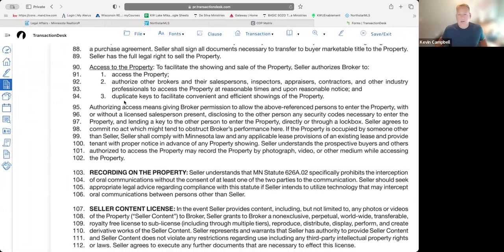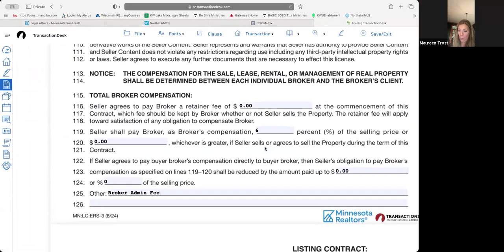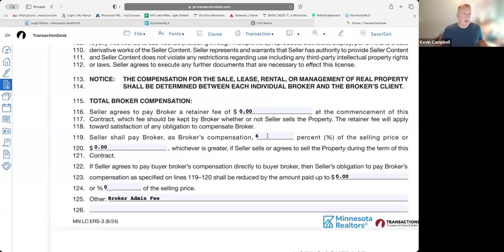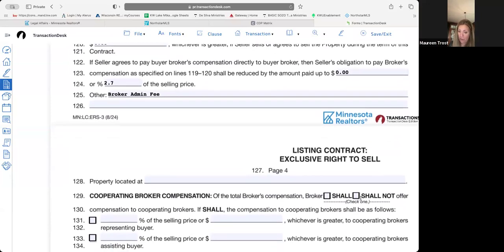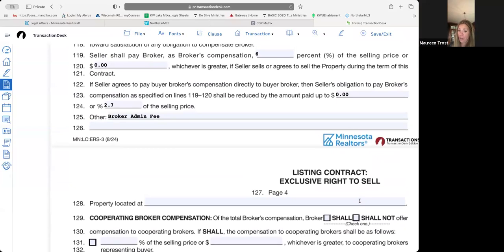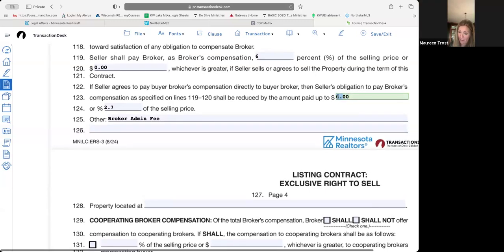That's option one. Option two is you're not offering it up front, you're offering it in the PA. So 119 would still say 6%. You could say, I'm going to do 6%, but whatever you pay out is going to reduce mine, up to 2.7%. So 119 is 6%, 120 is still $1,000. Do you still put $0 in both 123 and 124 for option two? No, you don't, that's where you're making a mistake. It says shall reduce the amount by 2.7 on 124.